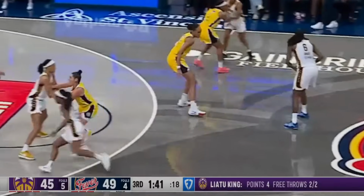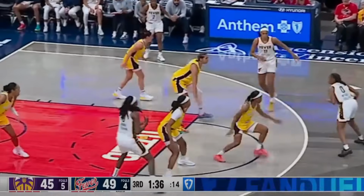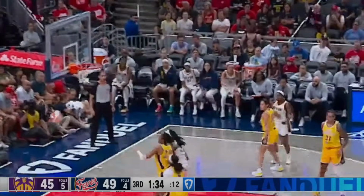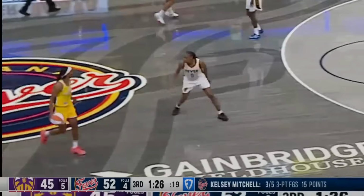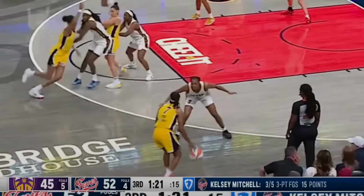Great versatility on the defensive end. Averaged a double-double in college. Mitchell goes behind the back and splashes home a three. What a shot by Kelsey Mitchell. Kelsey Mitchell, go ahead and shoot till your arm falls off. I love it.